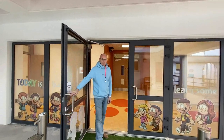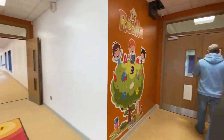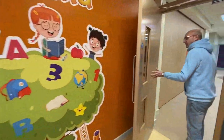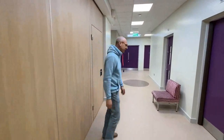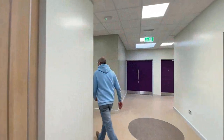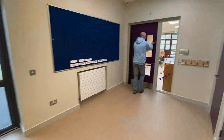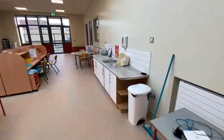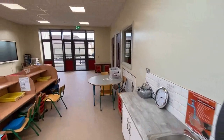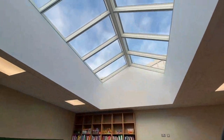Okay, so now we're back at the main children's entrance again, and this time we're going to go straight through to the infant classes. We might start first with the junior room, Mrs. Barrett's, just here in a minute. So again, a beautiful bright room, lovely skylight up above. Lovely natural sunlight coming in the whole time.